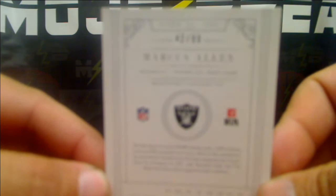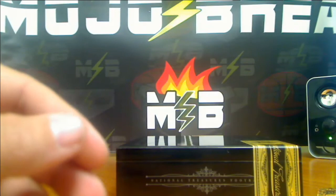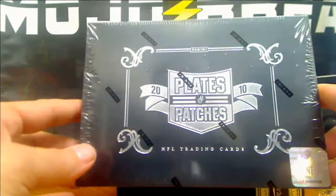And that's 42 out of 99. But wait, 42 out of 99. Wait, there's more. Putting this in there. 2010 plates and patches for you guys this break, and two 8x10 autos.